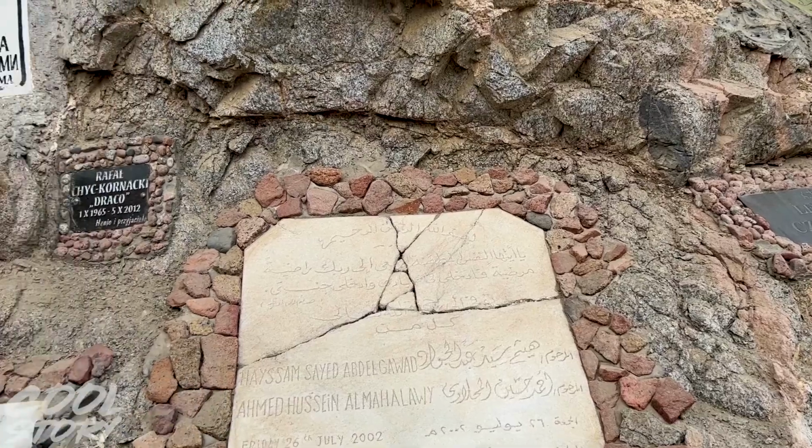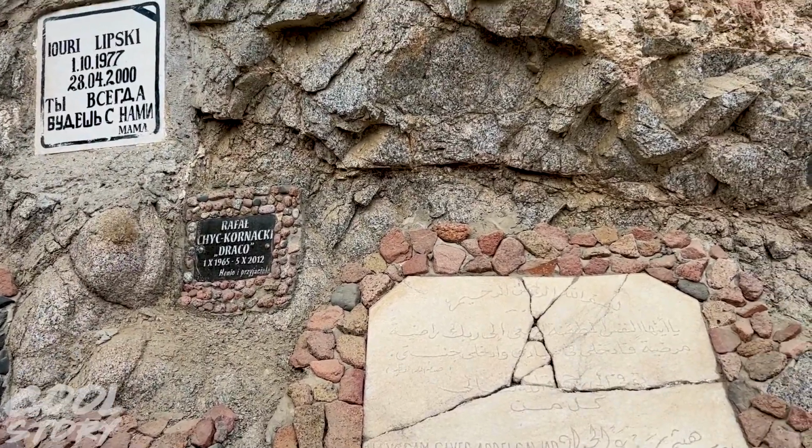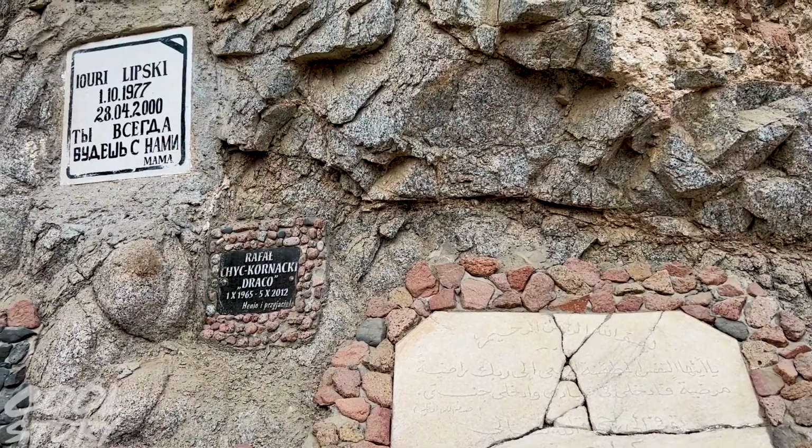I learned about a story of a particular individual, and I wanted to go see his plaque, because you cannot talk about the Blue Hole without talking about Yuri Lipsky. Yuri Lipsky was a 22-year-old diving instructor. In the year 2000, he went down to dive in the Blue Hole, and he brought a video camera with him. His dive went wrong, and he never resurfaced.